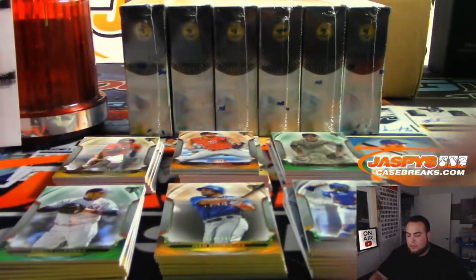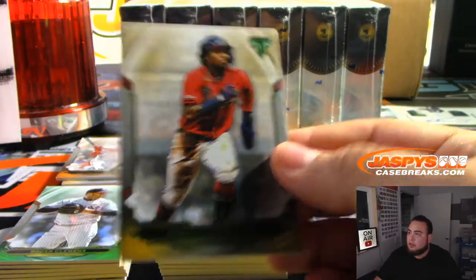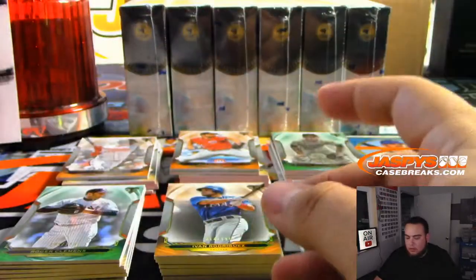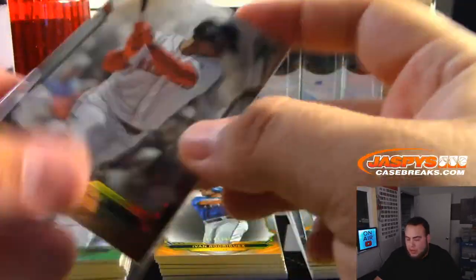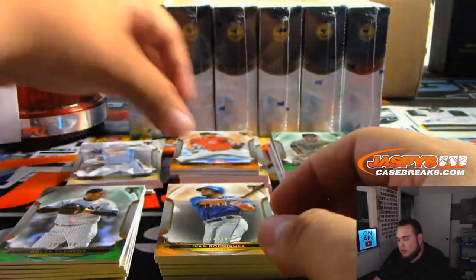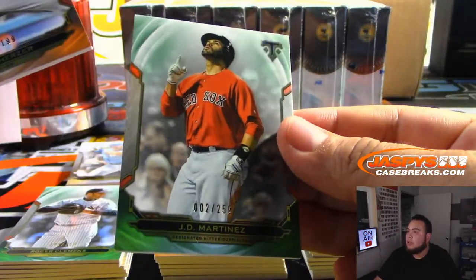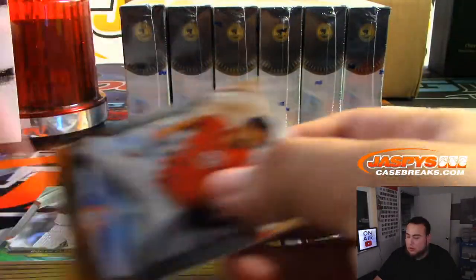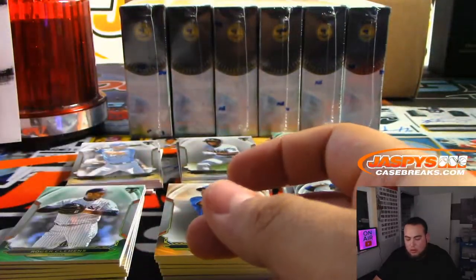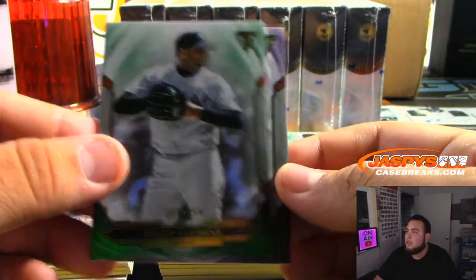Alrighty, folks. Let's get these numbered cards out of the way. To 99, Ronald Acuna Jr. for the Braves. We got Rafael Devers to 199. Scherzer to 199. J.D. Martinez to 259. Roger Clemens to 259 for the Yankees.